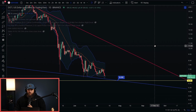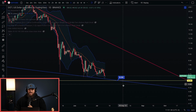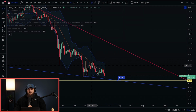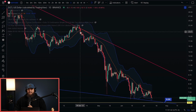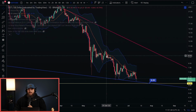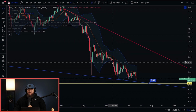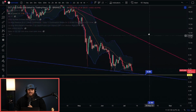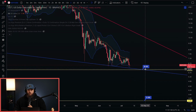To make matters worse for DOT right now, another reason why I think we're definitely at least going to be touching that $6, if not going lower, is that for many weeks now, we have been using the 20-day SMA as a level of resistance. Right here back on April 6th, we broke below this level, and since that day, we have not gotten back above it for long. We've broken through it with some wicks, a couple candle bodies, but then immediately come back down, turning that into resistance, and that line just keeps getting lower and lower and lower towards this $6.